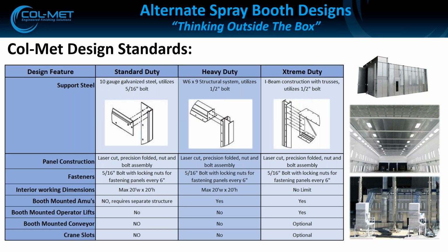On the heavy duty, very similar to the standard duty, however, we incorporate a beam structure to our formed material, and they also have a limitation of 20 foot wide and 20 foot tall. However, because of the beam structures, we are able to allow the air makeup unit to be located on top of the booth. You can't do man lifts or any kind of conveyor supports or crane slots.